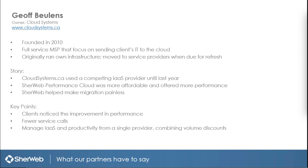Again, we were ready for a change. We needed to upgrade some of our servers, and we're looking again, is there something else out there? So that's when we found SherWeb. They were very extremely helpful in moving our servers, migrating from where we were into their facility, along with their Exchange hosting services and some of the other features that they offer. So we've been very happy with that.